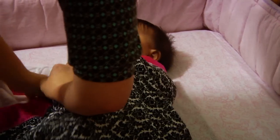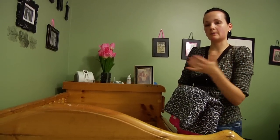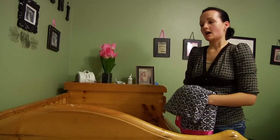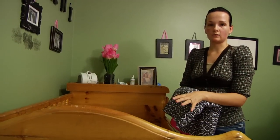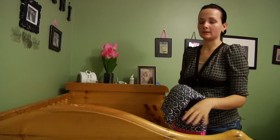Now, some parents sleep with their babies on the side of them, or the baby has been sleeping next to them and they want to get the baby to start sleeping in the crib. What I would recommend is that you keep the baby in the crib from day one. Don't try to sleep with them because it becomes harder for the baby to get used to sleeping in the crib.